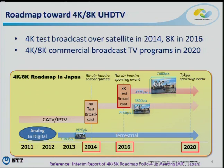This shows a roadmap toward 4K 8K ultra high definition TV, which was actually announced by the Japanese Ministry of Communications. As we can see, 4K broadcast over satellite began in 2014, and 8K test broadcast will start for big sports events in 2016, and both will be available for commercial TV use in 2020. 8K is not a dream, it's on its way and will be here soon.